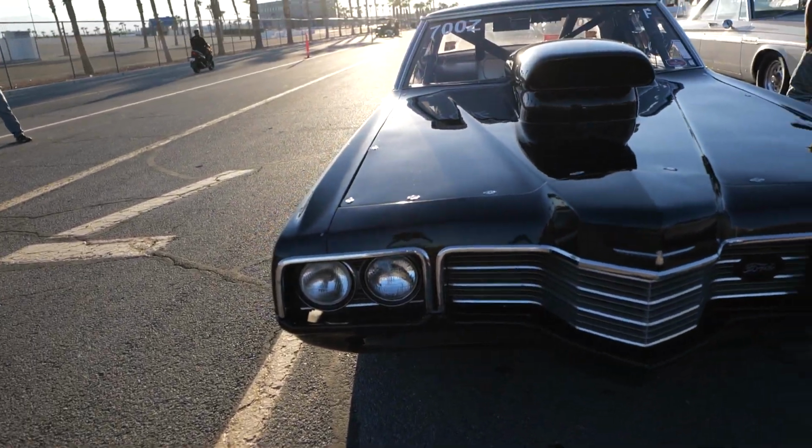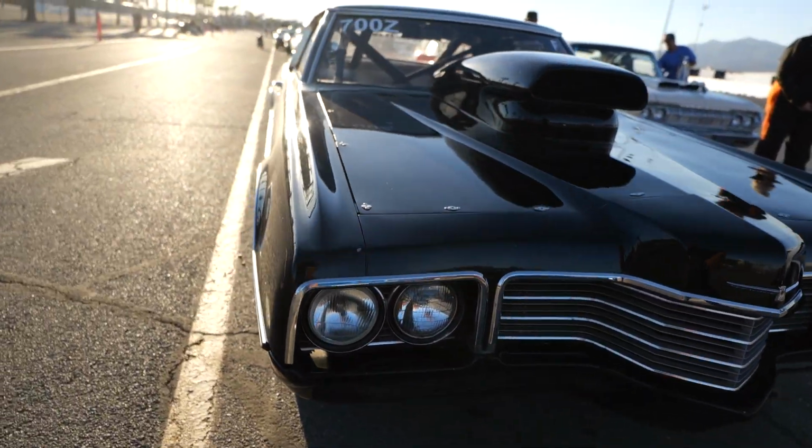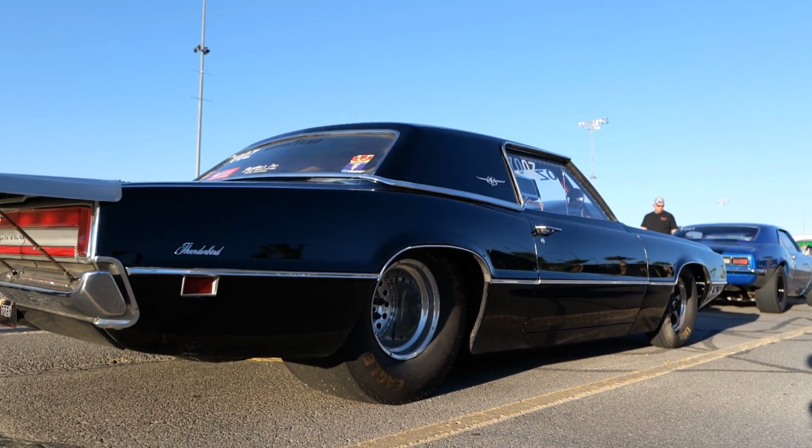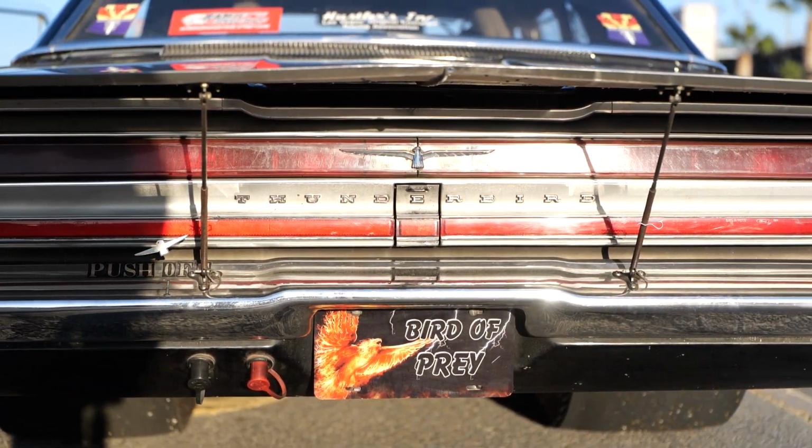Now, I'm not too sure what year this one is, but seeing it as a drag car is definitely something I wouldn't mind driving. The rear tires are massive and nicely tucked. Do you know what year this is?